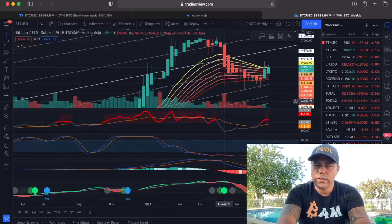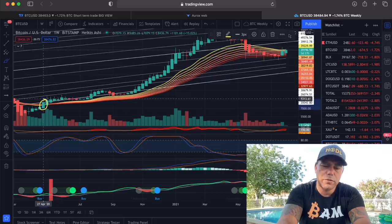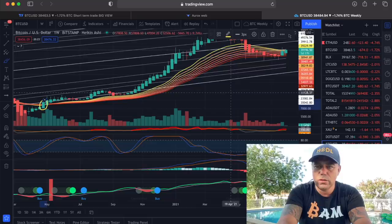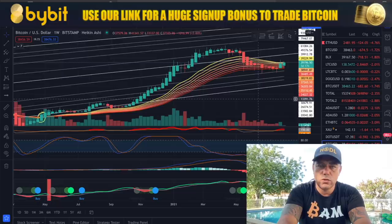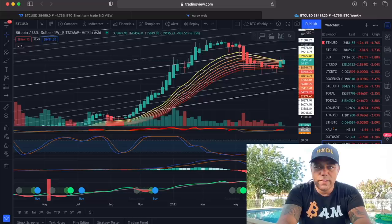Let's see. If we look back in history, the moment we closed the candle above that ribbon over here, check what happened with Bitcoin. We went up from $8,300 all the way to above here, $64,000. That is almost times eight. So the moment we close again above that ribbon, that for me is a very bullish indication.